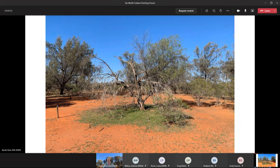So this photograph here visually brings forward the other advantages of woody vegetation, because I can imagine, and you'd quite rightly be thinking, well, you're sort of encouraging the vegetation that I might not really be wanting as a pastoralist for feed.